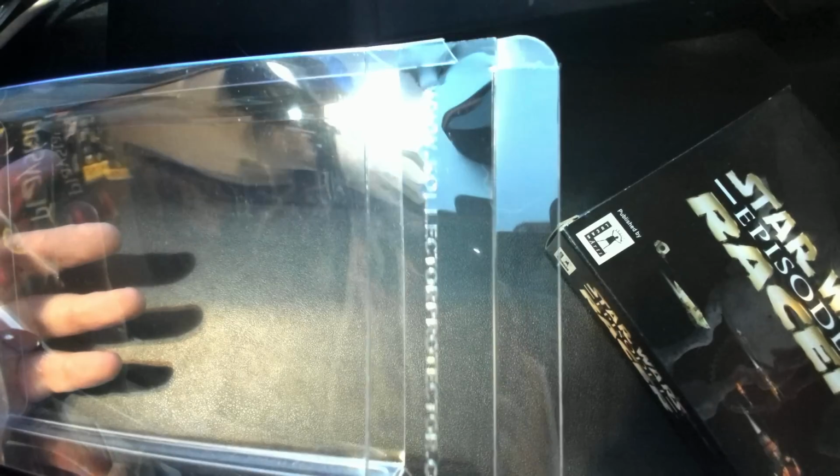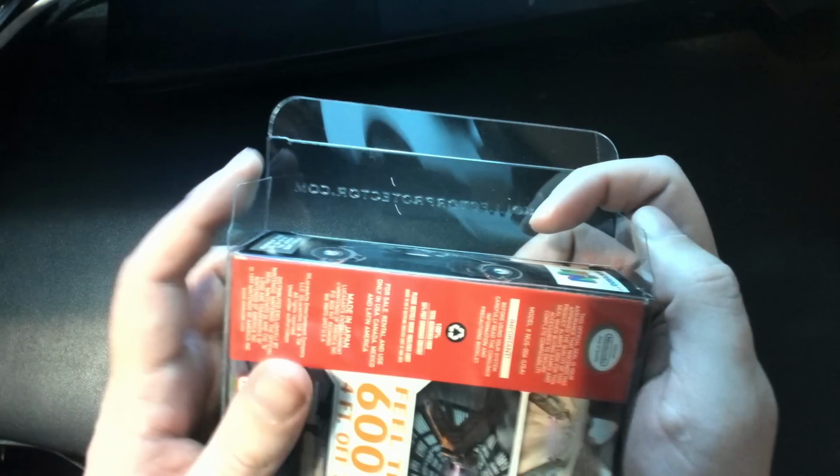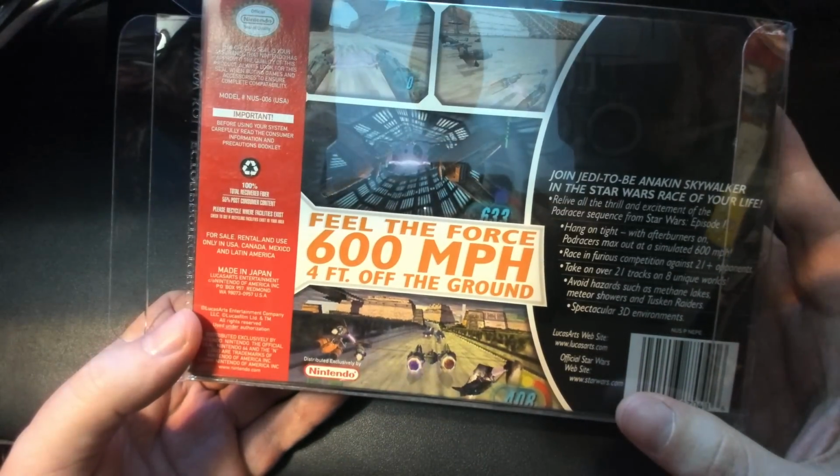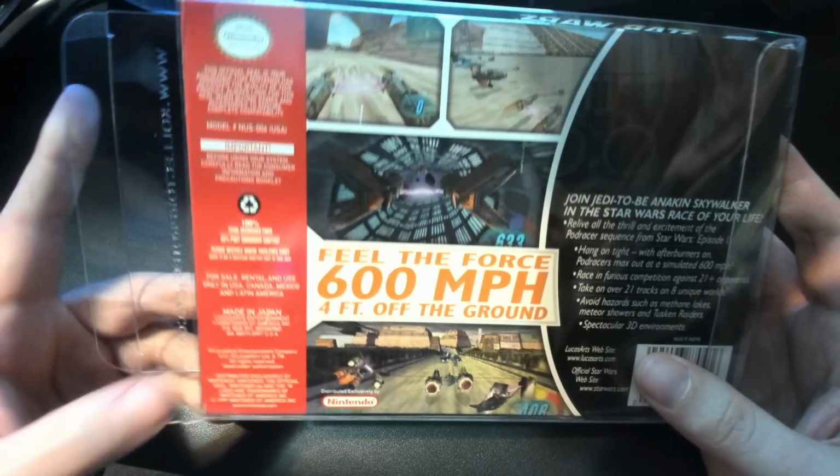You are almost on the edge of your seat playing this, with the hairpin turns and making one mistake and blowing up and just barely finishing a race at the speeds that you go through in that game. It's one of the best racers when it comes to sense of speed and feeling like you're really going, like they say here, feel the force, 600 miles an hour, 4 feet off the ground. It really feels like you're going 600 miles an hour.